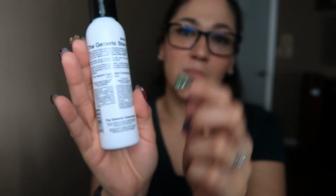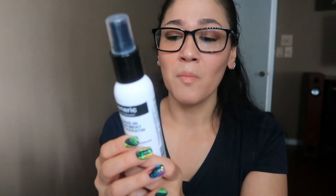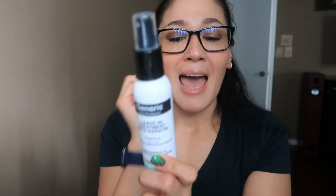I love this stuff. If you go to Sally's or their website, you can see they give you a breakdown of what's in the original product and what's in this. And I gotta tell you, the generic value product has fewer chemicals than the brand name one. I have used the brand name one and I like this better. There aren't a lot of products from this generic line that I like more than the original. I have like 3 or 4 that I prefer over the original. This is one of them.